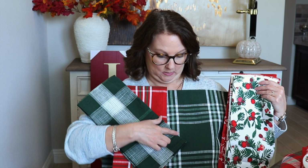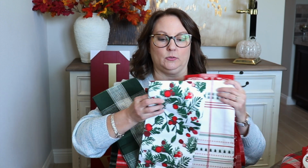So I got this one, which I love. It's the plaid with the white, red, and green. That was perfect. And then I loved the green and white. And I'm trying to let you see how it will look with the placemat, because I'm planning to use these as napkins. I'm not planning to use these as kitchen towels.